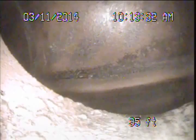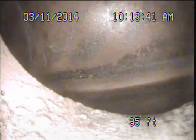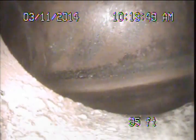So what I've done is I've dropped in through the 2-inch kitchen drain here at the back of the structure outside the kitchen window. I pushed through about 50 feet of building drain pipe, and now we're sitting about 95 feet from where the pipe exits the structure, looking down into our public sewer. So we're going to go ahead and take a look at this line backwards.